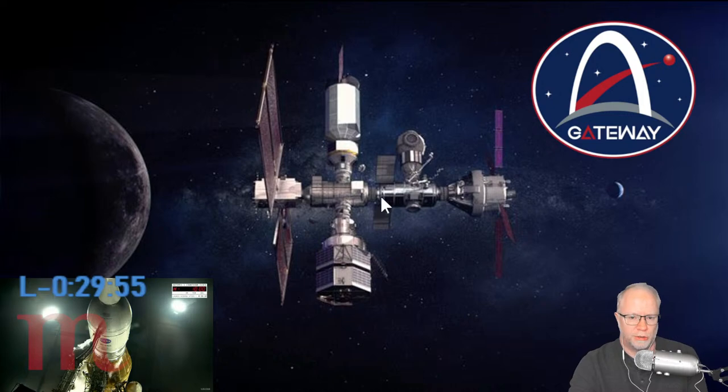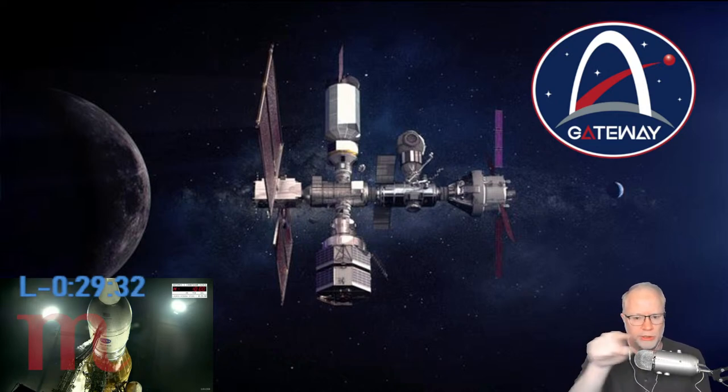Gateway is just a little spacecraft here. It's not as big as the International Space Station, but it does have some common hardware, and it does have on the right there an Orion spacecraft. It's got its own solar arrays. It goes around the moon, but it doesn't stay close to the moon. It doesn't stay in a circle around the moon. It goes in this long, sloping, oval orbit. So it spends some time very close to the moon, and then it comes almost a third of the way back towards the Earth.